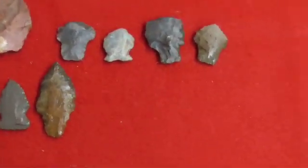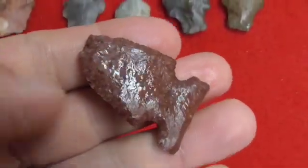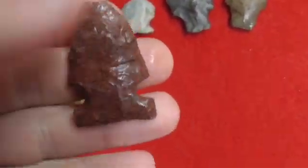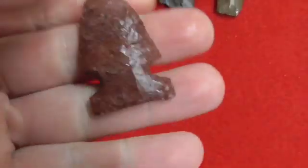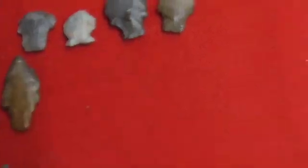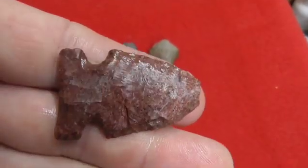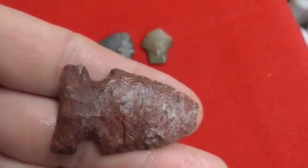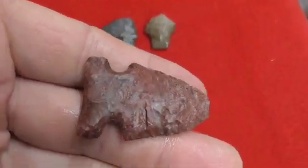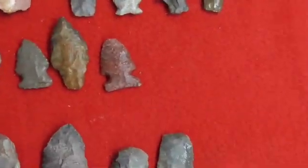Shame on the Big Sandy Harrodsburg, but it is what it is. Still pretty material. I get them wet. Sometimes they look better and sometimes they don't look as good. When that dries, it'll dry like a darker pink. Not hardly as burgundy, but it's still on the burgundy side.